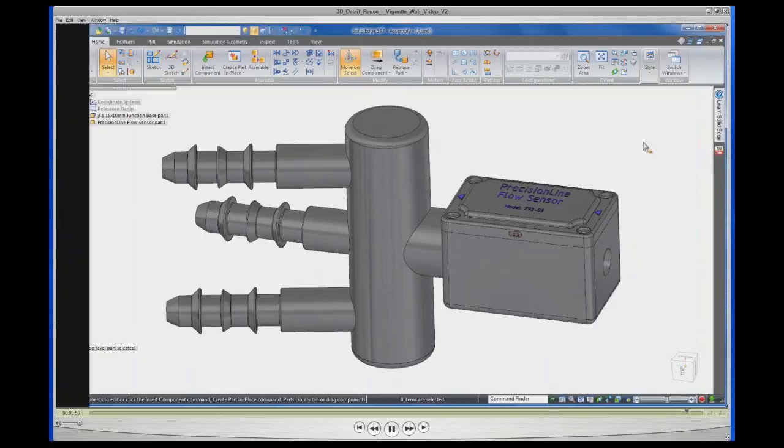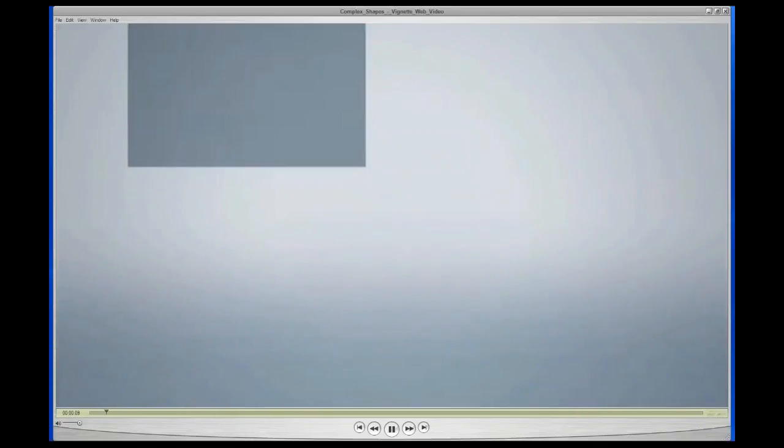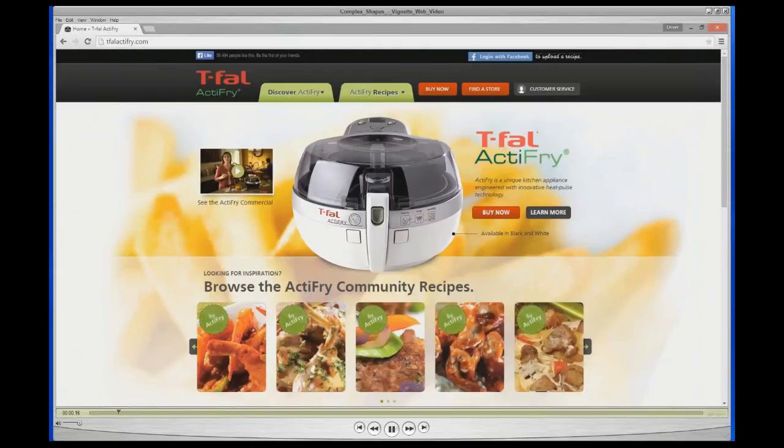Solid Edge, design better. Solid Edge delivers intuitive tools for complex shape construction, a must for designers of ergonomic and aesthetically pleasing consumer products. Here we have a kitchen appliance from one of our customers, Tefal.